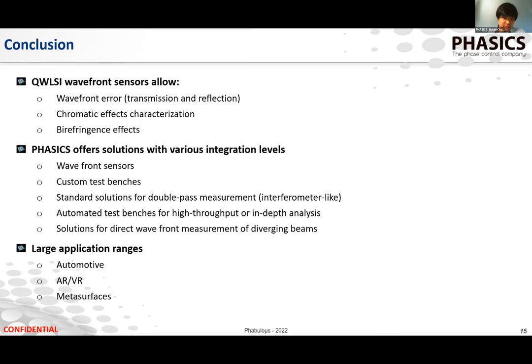And as I mentioned, we work with automotive applications. We also have a strong expertise in augmented and virtual reality applications. And we can work with really any phase profiles, as we work with metasurfaces, which can create vortices or other arbitrary phase profiles.